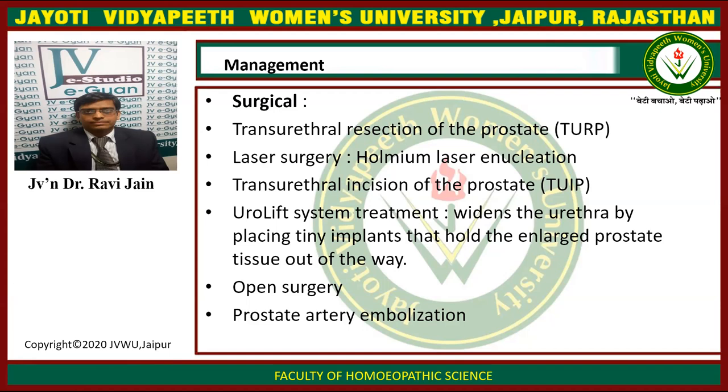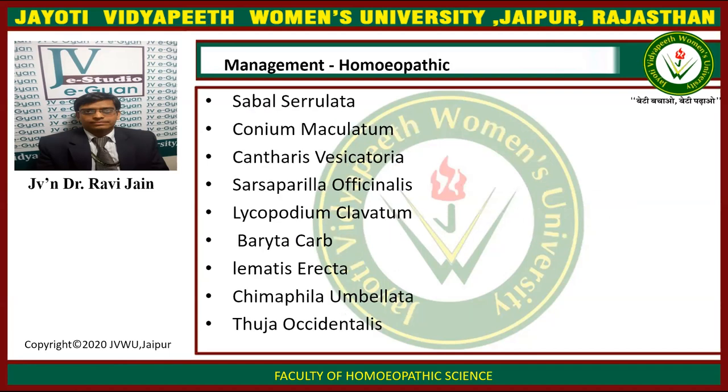There can be open surgery, but it is not routinely done nowadays, it was done earlier. And prostate artery embolization can be done, which means the embolization of the prostatic artery so that the prostate can become atrophied due to the lack of blood supply.